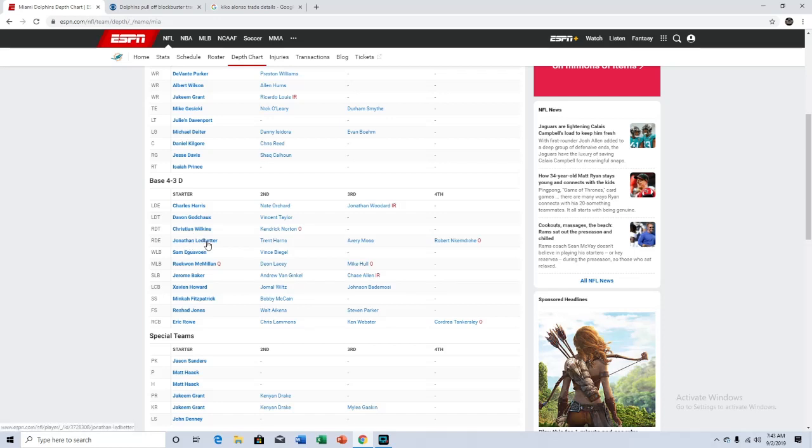Then at right defensive end, I'm kind of surprised to see Jonathan Ledbetter starting, but then again, not really, because our defensive line situation is almost as bad as our... No, it's not as bad as the offensive line. Offensive line is... Oh, that's trash. Trent Harris, Avery Moss, and Robert Ndici.